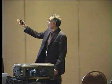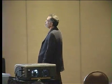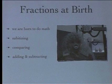And it's a great question. They're looking at, is it actually a cause and effect? Is there some spatial ability that's represented by that kind of comparison that's actually part of making you good at math? So we're able to do that at birth. So we're born to do this. We're able to add and subtract.